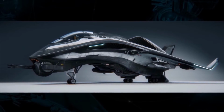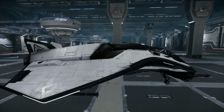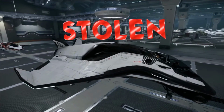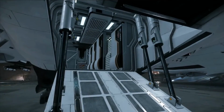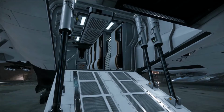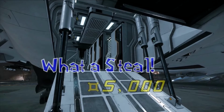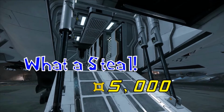Next, we have a 2942 Avenger. This ship is hot. Stolen. Former police issue, freshly painted. Just a slight problem with the hydraulics in the prisoner containment unit. Don't mind that thumping and screeching sound. It's just a bit of rust on the rotors. Price to move at 5,000 credits.